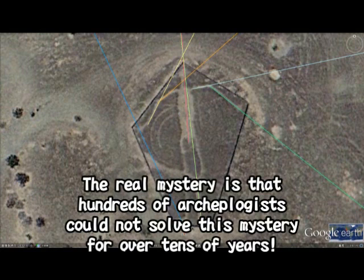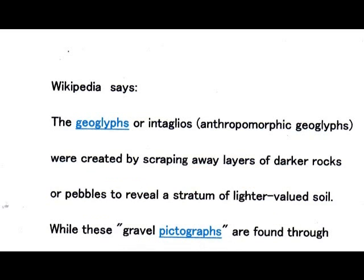The biggest mystery is that hundreds of archaeologists could not solve this mystery for over 10 years. Why? Wikipedia says like this.